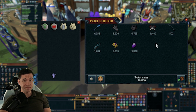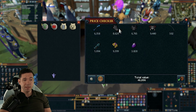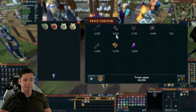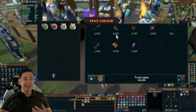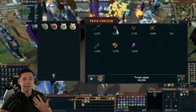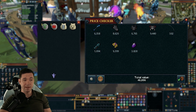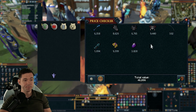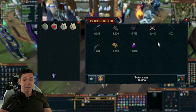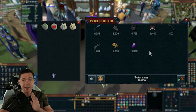But if you were to buy a lot of these, like let's say, if you had the money for it, you bought 1 million Black Dragon Hide shields, right? And let's say you bought them for like 8,200, because a lot of these things will be less right now than what the market price shows. So at 8,200 each, that is 8.2 billion. Now remember, like I said, if you have the money to do that, right? So that's 8.2 billion. If they went to 9,000 each, that is an 800 million profit by just using this simple trick right here. But you do not have to have anywhere near that much money.